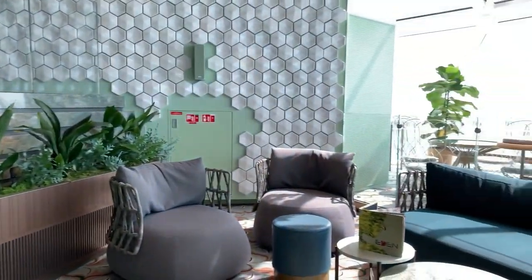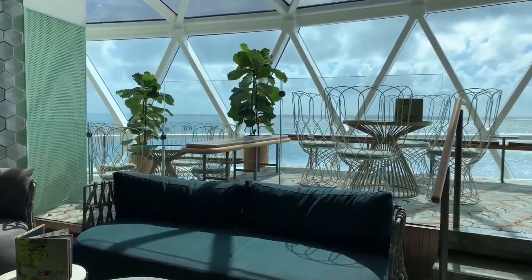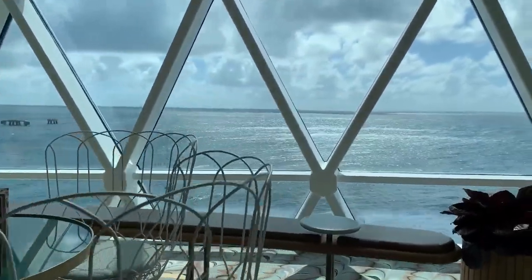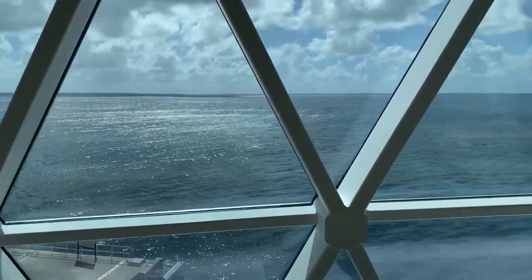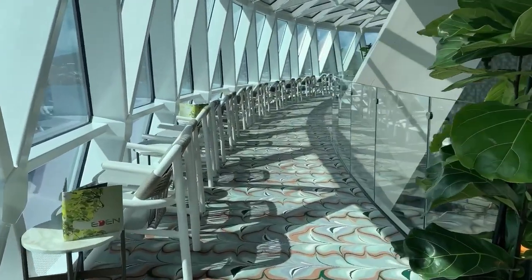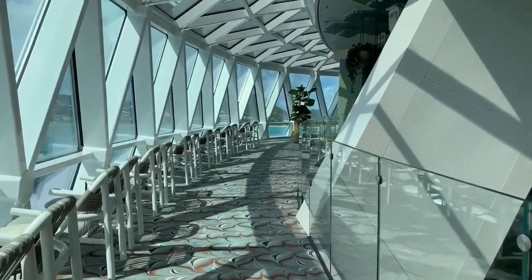So this is, it's like halfway between deck 5 and deck 6. You could bring your food up here, or you can sit up here in the evening. You could have a cocktail. And this goes all the way around. It's a great spot to sit while we're at sea, or coming into port, or leaving port.